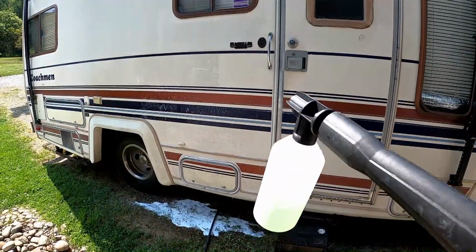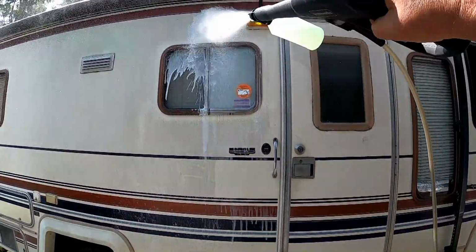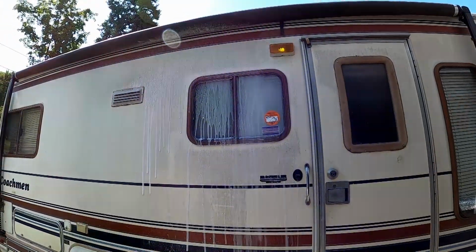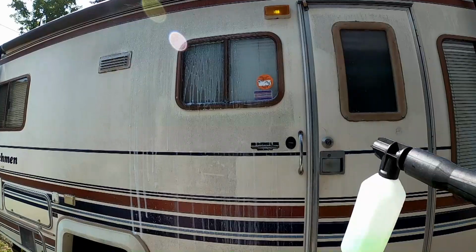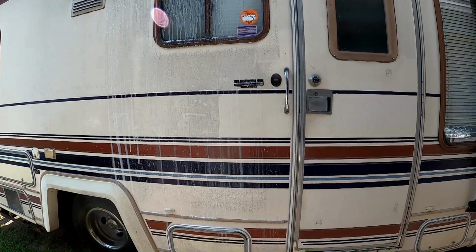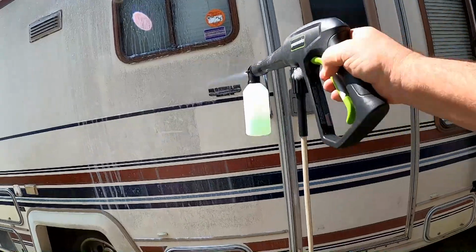If it was thicker, actually, it might be okay to put on a layer and let it kind of soak, like a pre-soak. Let that soap work a little bit, and then scrub. Maybe I'll do it in sections. I'll spray it down with soap, give it a couple of minutes, and then hand scrub it. That's probably how to use this without wasting a terrible amount of soap.